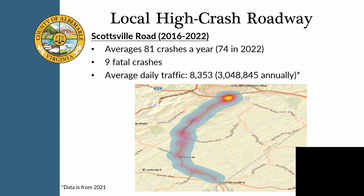Scottsville Road averages 81 crashes a year. We saw 74 in 2022, 9 fatal crashes during this time frame, and an average daily traffic count of 8,000 vehicles. And you can see this heat map depicts our most problematic area being around the interchange with Thomas Jefferson Parkway, Mill Creek Drive. And again, we could think, well, why is that? And there are problems along Scottsville Road with crashes as well, especially down around the Red Hill area, Red Hill Road area along Scottsville Road, with a variety of factors there.